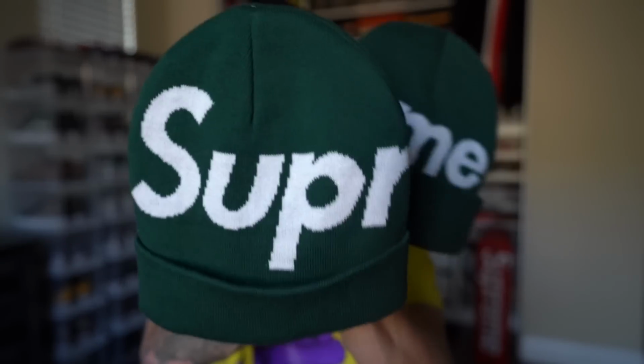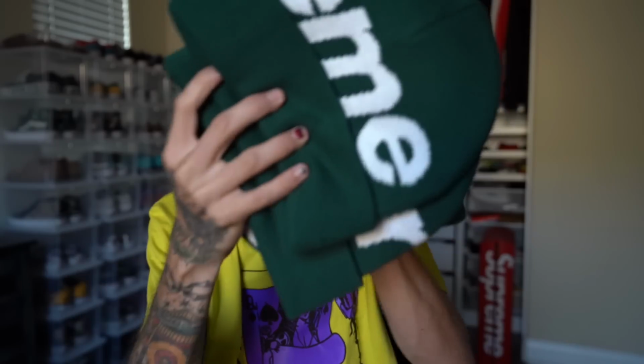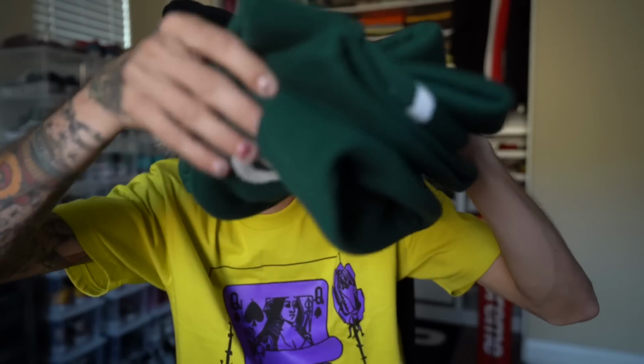SUPREME on both sides. This color, right when I saw it in the lookbook, it was my favorite, and then when I saw it in person, it was my favorite.